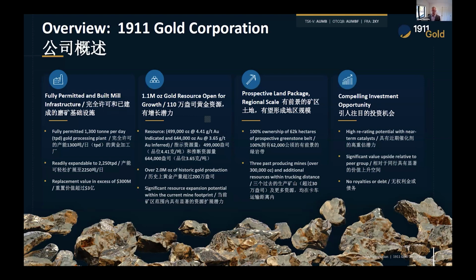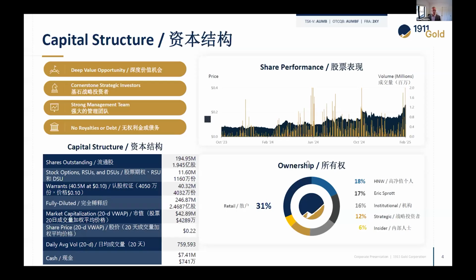We lie right on a very large property package of about 62,000 hectares, which you'll see. A lot of that's been consolidated either under Klondex, which owned this property from 2017 to mid-2018, or under 1911 Gold in the 4 or 5 years following that. So recent consolidation. As I said, back in 2012 in the last big gold rush, this was a $1 billion company with a much smaller property package than what we have today.